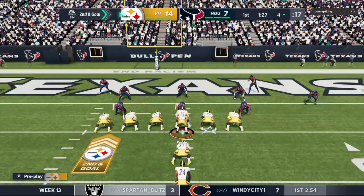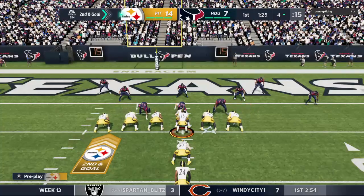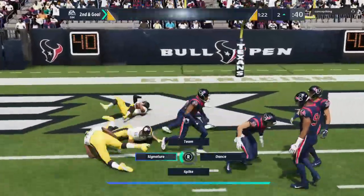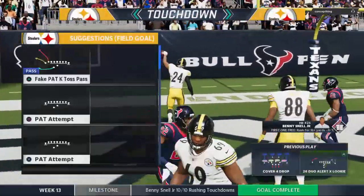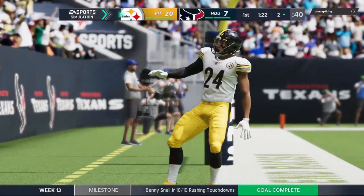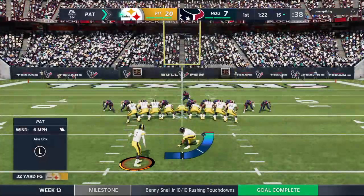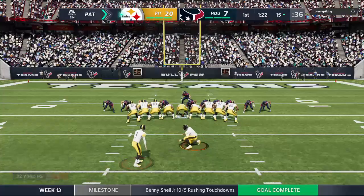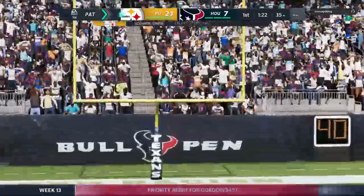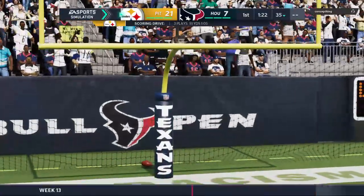Second and goal from inside the 5. Here's Snell. Yeah, he's in. Touchdown, Pittsburgh. Touchdown. Benny Snell, his 11th touchdown of the year. And the Steelers, they broaden their lead. He had the option to hand that football off. I think it's safe to say that he made the right decision. That was a heck of a run.